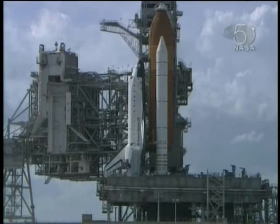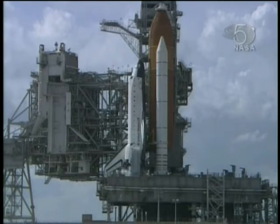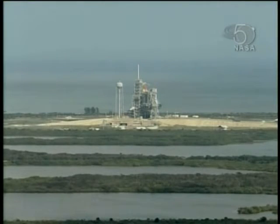Houston Flight, NTD on 212. NTD, Houston Flight, go ahead. Okay, let's see. Our PASS and BFS launch target uplinks, do we require those today? Not required. Excellent, thank you.